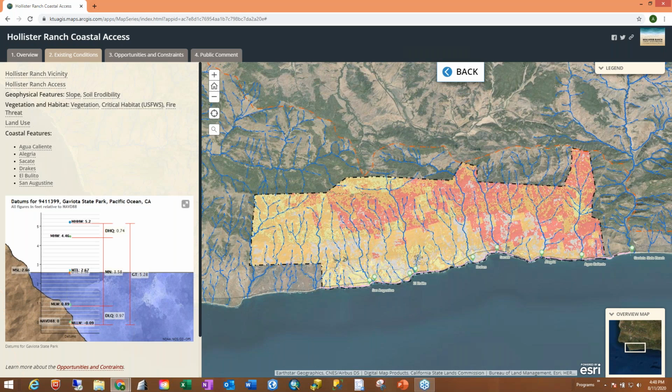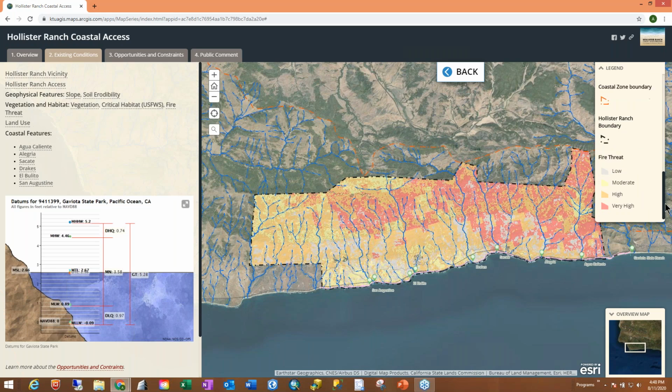Much of the coastline of Hollister Ranch is in the moderate and high fire threat categories, with areas near Agua Caliente and Secate beach access points rated as having very high fire threat.